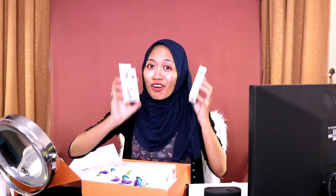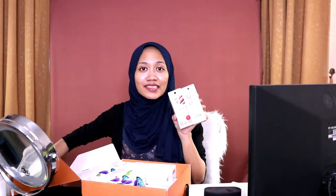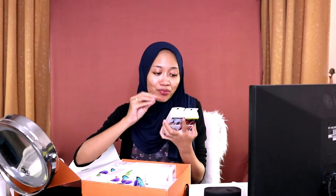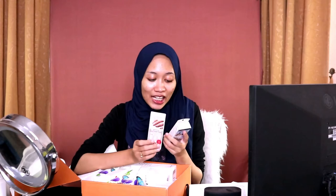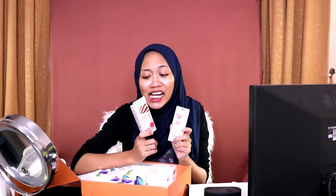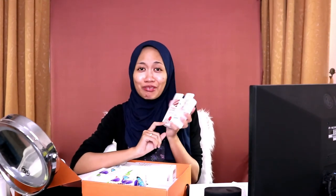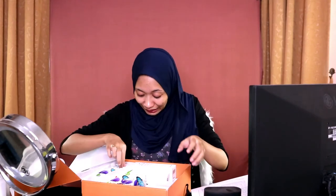Okay, first of all, I got this one. This is Press and Go. This is Kiss New York Press on Nail. Dia macam kuku yang dah siap lah, so senang je. Dia kan hari tu lepas dia nampak beli dekat Guardian, dia macam nak sangat-sangat. Tapi macam pegang letak tak beli lagi tau. Thank you so much, guys. Okay, I can try this one.